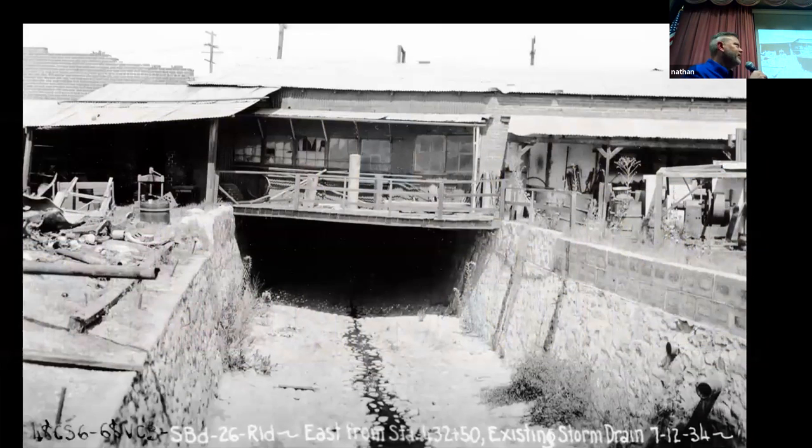The buildings built right over it. Yeah. That all got re-engineered in the 1930s, but pretty interesting.